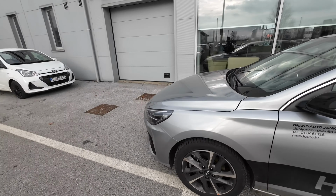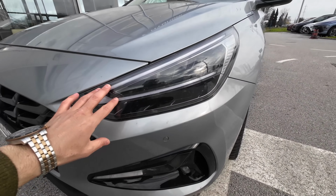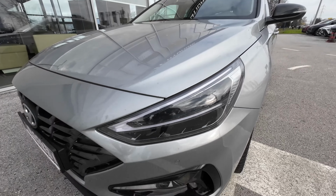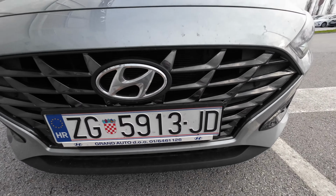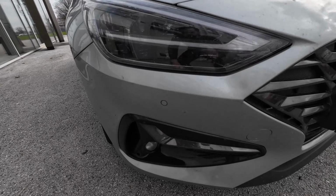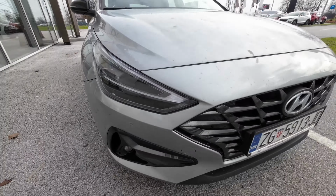Let's start this exterior walk around with the front end design and details. This is the biggest change over the non-facelifted model. LED daytime running lights with LED headlights, and now the new grille design, big actually, with a large chrome Hyundai logo and a different lower section of the bumper with a fog lamp.